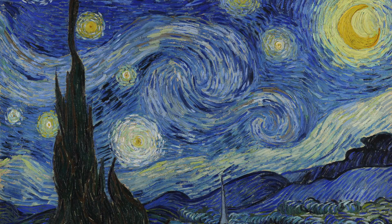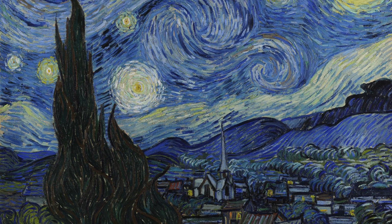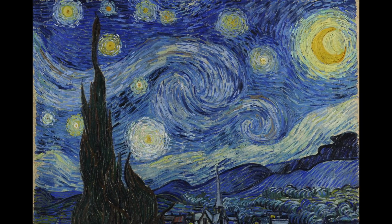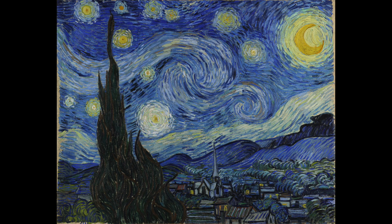Van Gogh's Starry Night contrasts the darkness of the village, where only a few window panes of light can be seen, with the swirling brightness of the night sky. And jutting between these two juxtaposed worlds is the irredeemably dark cypress tree, a plant traditionally associated with mourning.